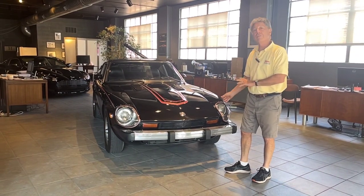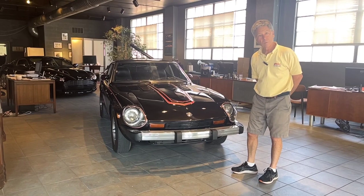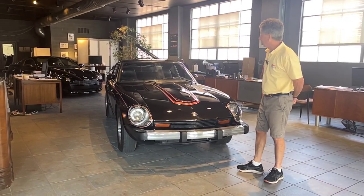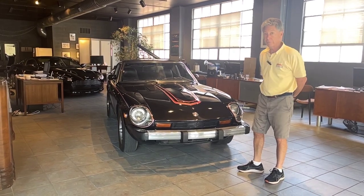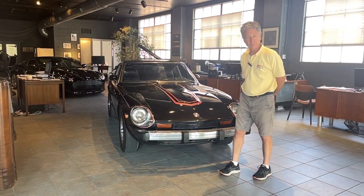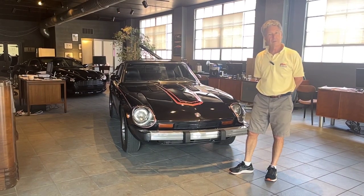So this will be a really fun auction. You have the opportunity to get a rare, unique, one of 1,500 Black Pearl Edition 280Z. I think it will sell at a very good price for someone to pick it up. It's no reserve, so it's going to sell. We are selling the car with a clean Pennsylvania title, and it will be ready to go. So please ask us any questions you have. We'll be happy to answer them.